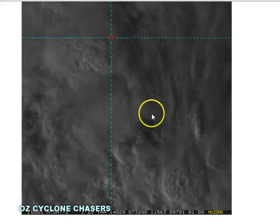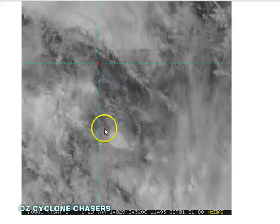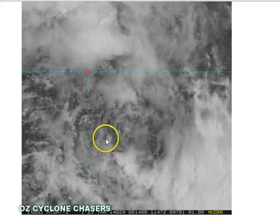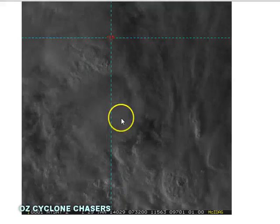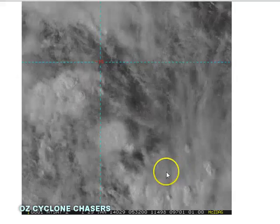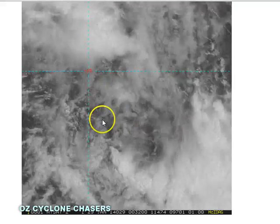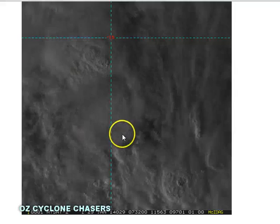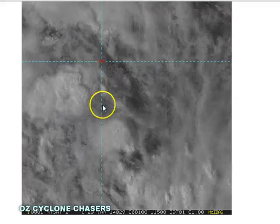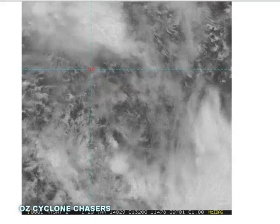Looking at the last 9 hours on visible imagery, we can see the circulation centre here. Just in the last couple of frames there, just before it got dark, we started to see the consolidation of some convection over the low-level circulation centre, which up until that point had a lot of convection out here to the south and out here to the north, but nothing actually developing over the circulation itself. We're starting to see that change, thank goodness, and this is likely to herald an onset of a deepening of the system overnight.